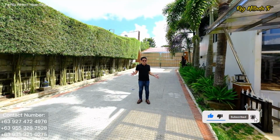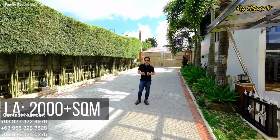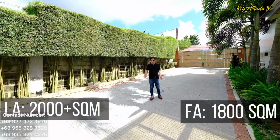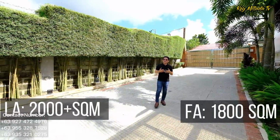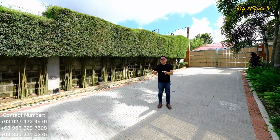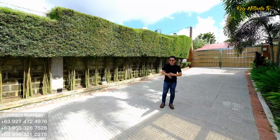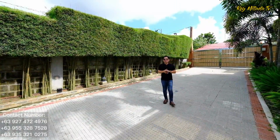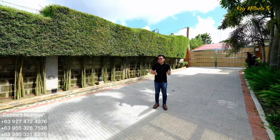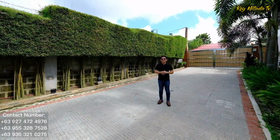Anyway, so this is the property. So this property with a total land area of 2,000 square meters and with a total floor area of almost 1,800 square meters, it has very interesting, sophisticated features kasi you have a lot of rooms with swimming pool, may spa, may Ifugao room, and of course, this property is enclosed with perimeter fence. This is functional, so this property has a daily income of 35,000 pesos. So, pag nabili mo ito, panalong-panalo ka na because this one is functional.